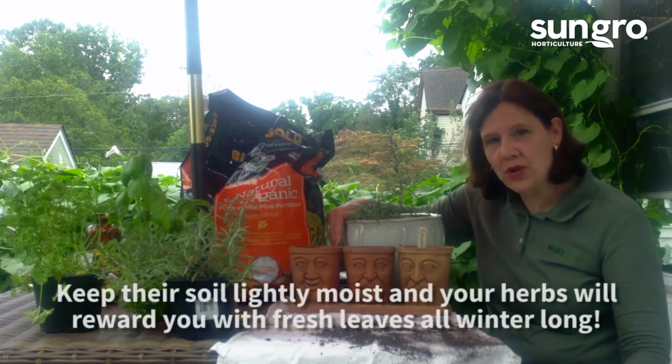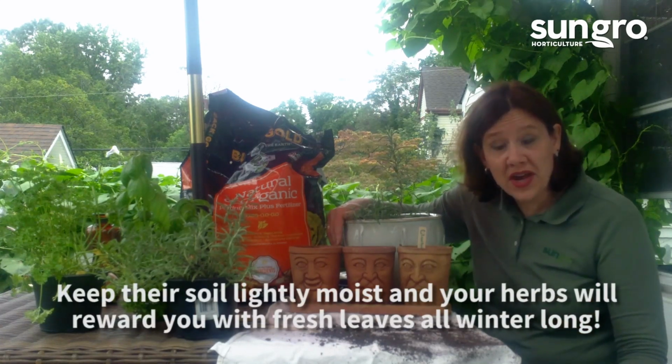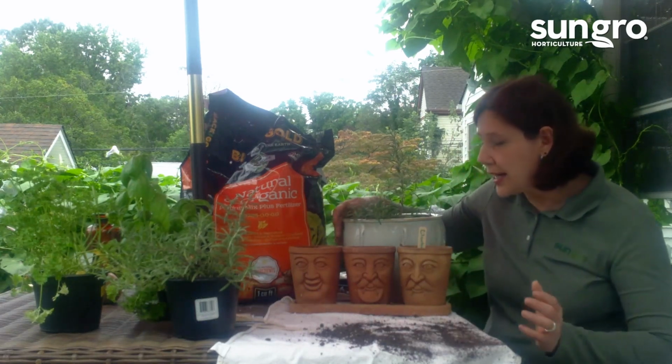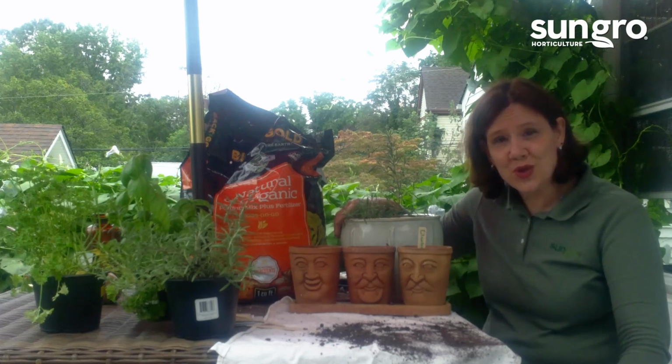I'll keep them lightly moist. You don't want to soak them because water doesn't evaporate as fast in cool winter weather, unless you keep your house really hot. And keep them in the window, keep them trimmed back, and have fresh herbs all winter long.